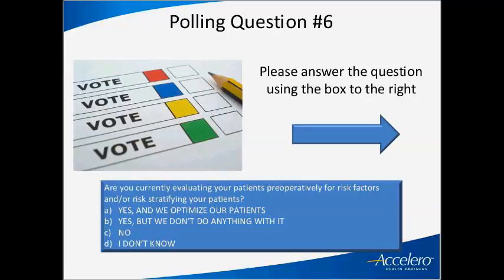You know, this is probably, out of all of the questions we've seen, the one with the most variance amongst the group here listening. So about 40% of you are risk stratifying your patients preoperatively, which is a great thing. But of that 40%, 20% of you, or half, do nothing with that information. And I would say that's very consistent with what we see when we evaluate programs across the country. If hospitals have made a step to put risk stratification and risk reduction evaluation in place, they don't always do anything with that information and share it with the postoperative care providers.